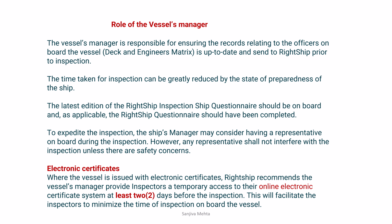The time taken for inspection can generally be reduced by the state of preparedness of the ship. The ship must prepare. If the ship is prepared, the time can be reduced drastically. The latest edition of the RightShip inspection questionnaire should be on board, and as applicable, the RightShip questionnaire should have been completed. If the questionnaire is completed, it takes very little time for the inspector.